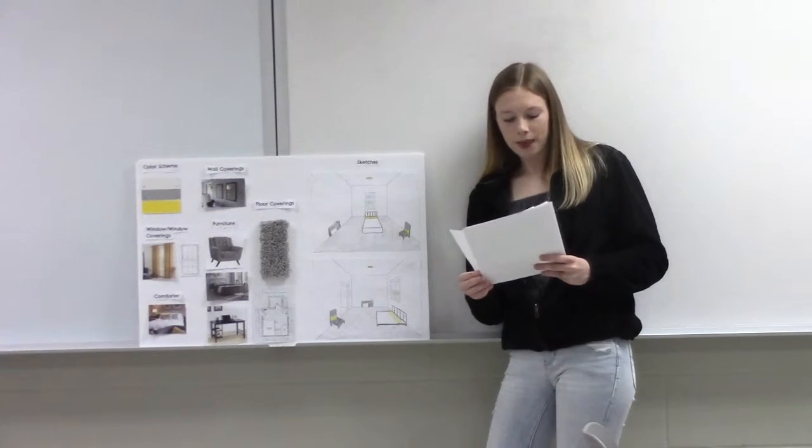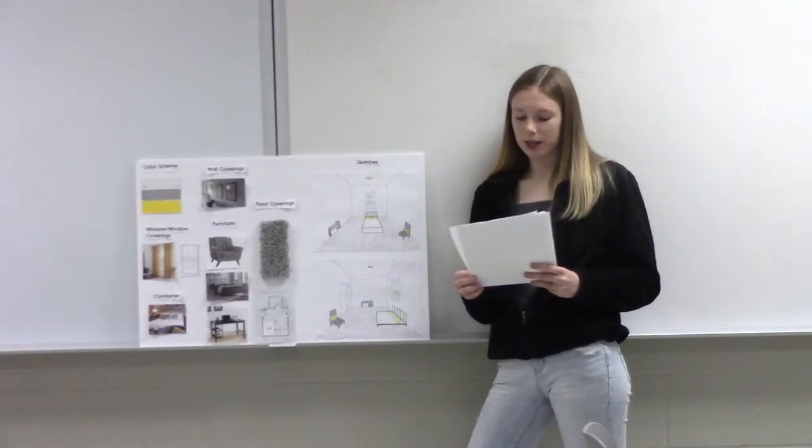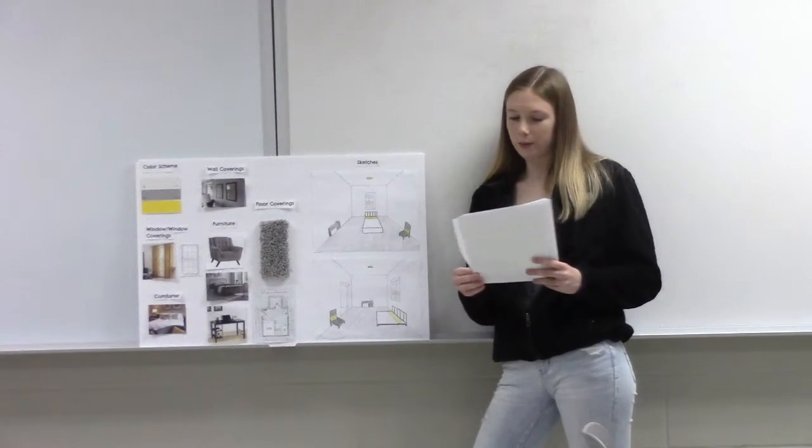My room has asymmetrical balance because there's not one specific thing that is on both sides of the room. All of my furniture is placed so that it fits in my room, but there isn't enough room to have a nightstand or shelves on both sides of the room.